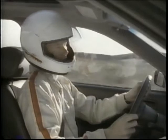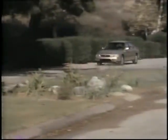Another comparison point is the transmission. Maxima does not offer grade logic. We'll take a hill here. The transmission hunts between third and fourth gear on the downhill. Accord's grade logic holds the transmission in third for climbing or descending, so it's the Accord transmission that's smarter.